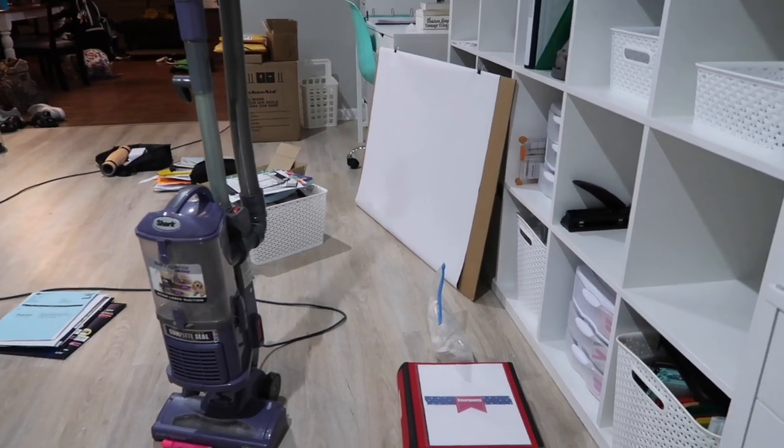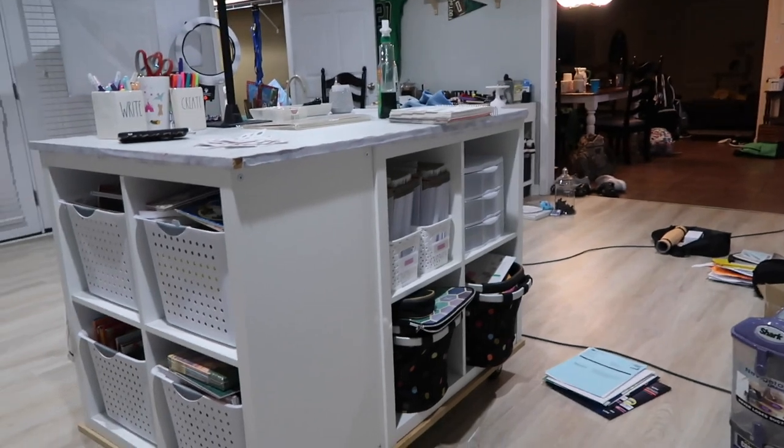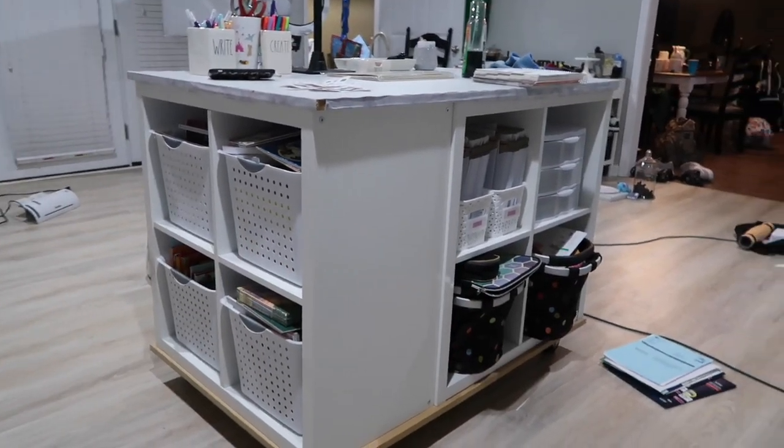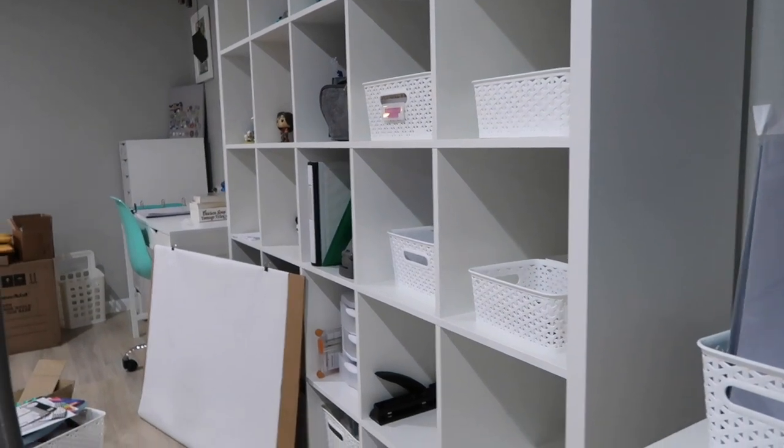So this is currently what the office is looking like. I'm sitting in my office chair right now. So all of this, like I told you, is going to get moved around and everything. But I did get a few things moved. If you look, I'm getting all of this reorganized and ready to go.